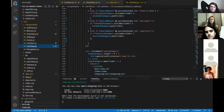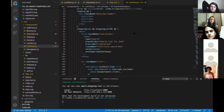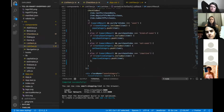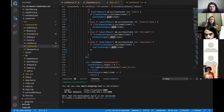Also, to group the items in categories, in the list view, I created 4 arrays for the 4 categories. After getting the search result, I check the index. If it's zone, then the item is added in the zone category. If it's kind of zone, it's added in the very zone category, and then not zone also. This includes check is there because every time we deleted, it was adding duplicates, so it makes sure it doesn't add another item that's already there.